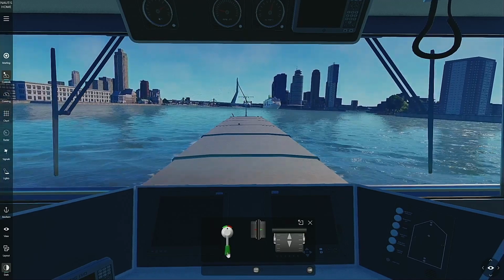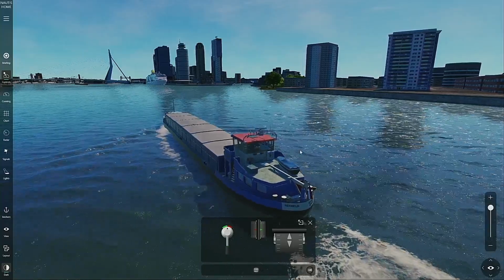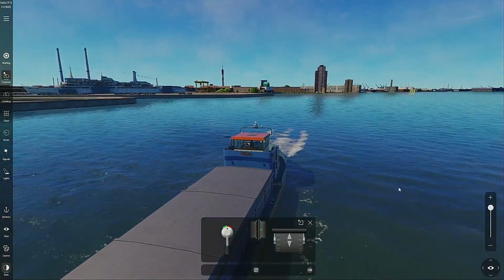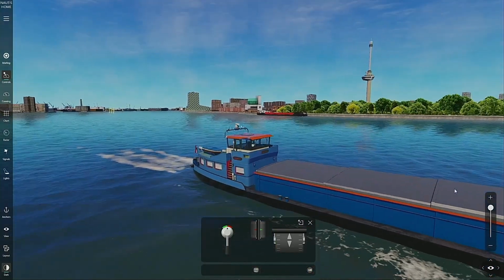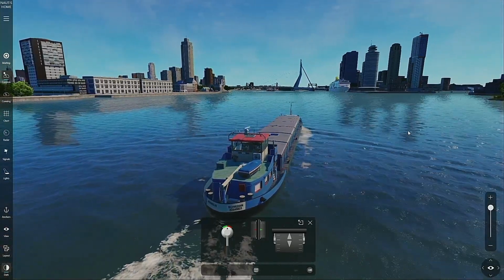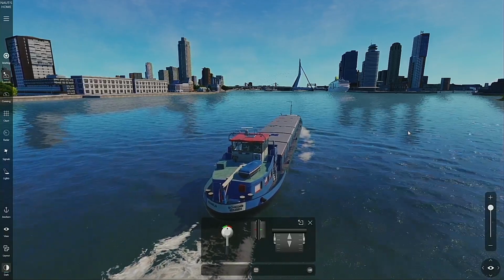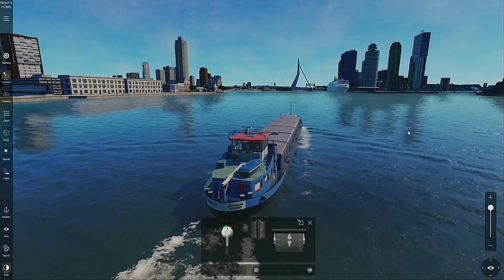So now that we're in the main waterway, I just want to take a quick look around, make sure we've got no vessels coming up behind us. Looks pretty good. Not sure what that is. I don't know if anybody knows the names of some of these buildings and the bridges that we're going to see. Let me know, because I'm very interested to see how accurate this is.